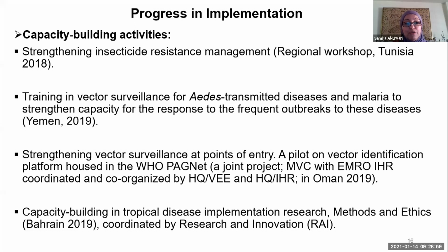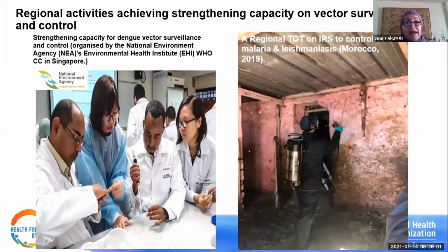Also, most important to highlight are the dengue workshops that have been organized by our partners in Singapore, the National Environment Agency, who are also our partners in this course, as Dr. Ali has mentioned. These have been very supportive and very useful for our region. There was also regional training of trainers on IRS to control malaria and leishmaniasis.